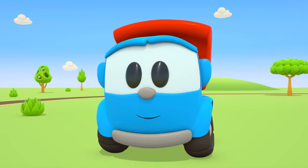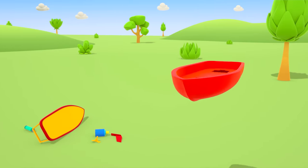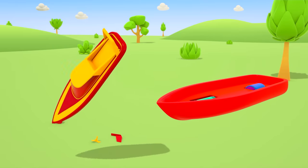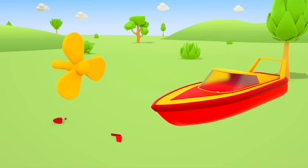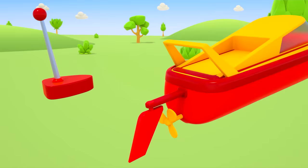Leo, have you brought the parts to make a speedboat? Yeah! Time to put them together. The red hull. Two batteries to power the motor. The motor. The upper deck with a cabin. The propeller. The rudder. The antenna for the radio control.